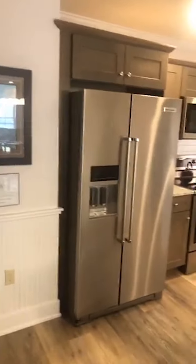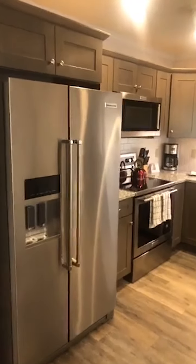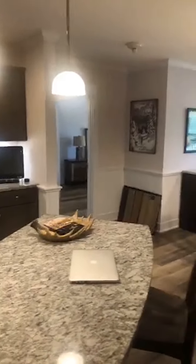So anyway, what I was saying is this unit is being sold fully furnished at $519, correct? Mm-hmm.